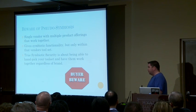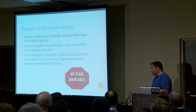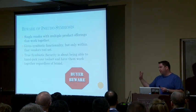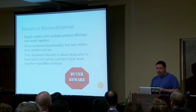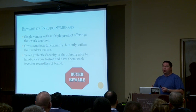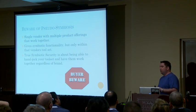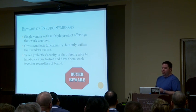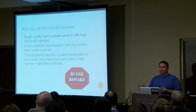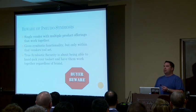Now, the problem is those tools don't work very well with other vendors. If you don't have McAfee products and you start looking at a McAfee IPS system, it might be far less useful than somebody who already has a McAfee EPO system or something like that, right? It gives symbiotic functionality, but only within that vendor's tool set, right? So you have to buy McAfee, buy McAfee, buy McAfee. McAfee wins in that, but you get stuck in the proprietary protocols, right? True symbiotic security is about being able to handpick your tool set. You should be able to get the best of breed tools, the stuff that's already in your environment, buy the best stuff that's out there, and have it all work together nicely.